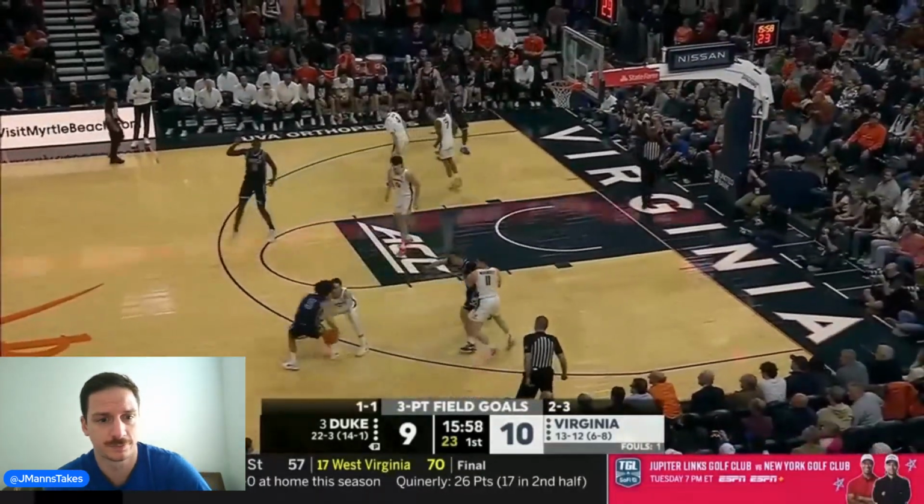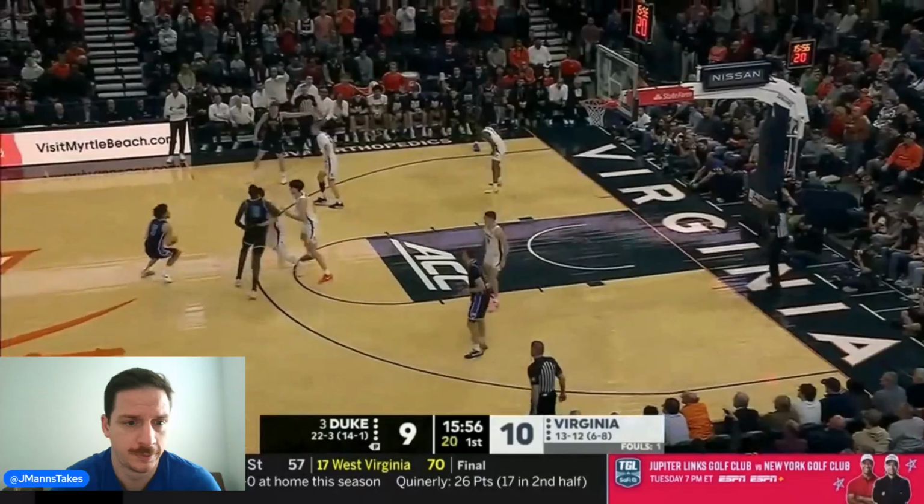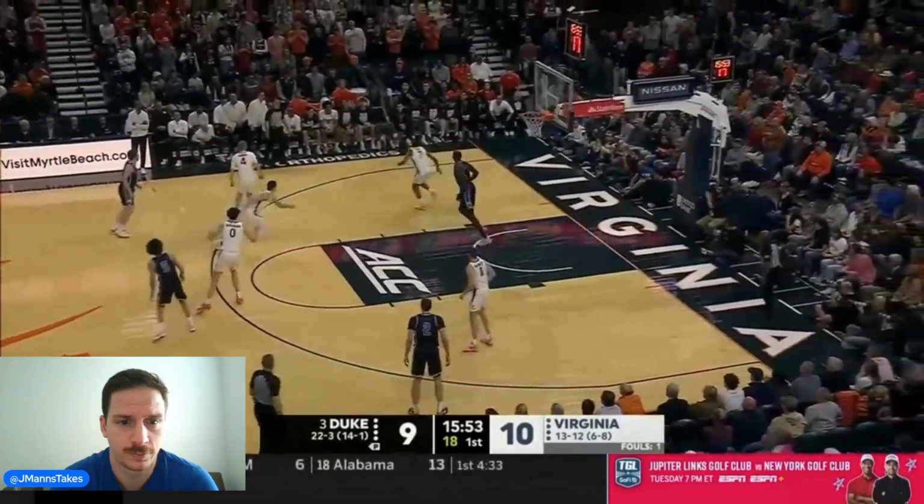Neely, in my opinion, Rhodey's another player that doesn't shoot enough. Once again, you're shooting 41% from 3. You should be looking to let it go every opportunity you get.